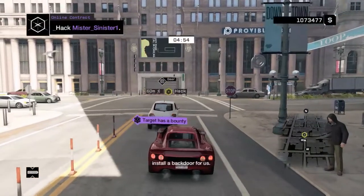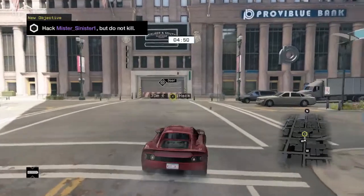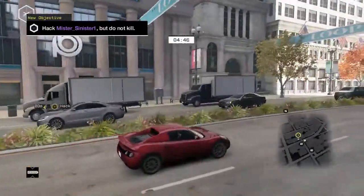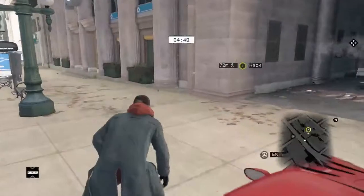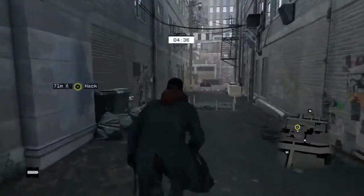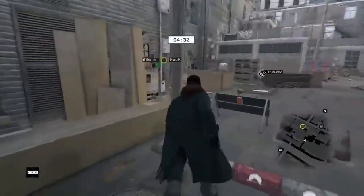Alright, and this is the last hack of this video. And again, I feel like this guy's got a suspicion that I'm in his game. And he's in the parking garage. So I think he was kind of waiting for the garage door to open, which obviously means someone's coming at him. But unfortunately, I know this part of the game, which is kind of weird.